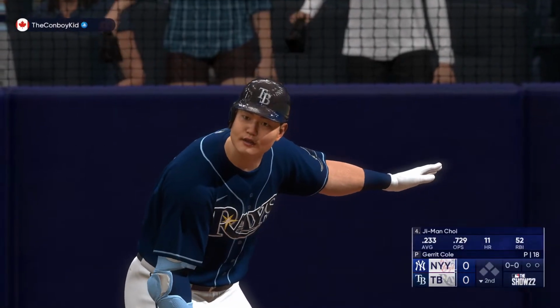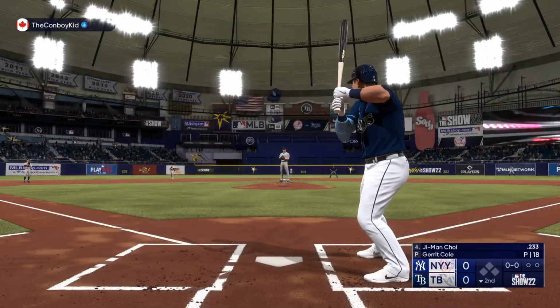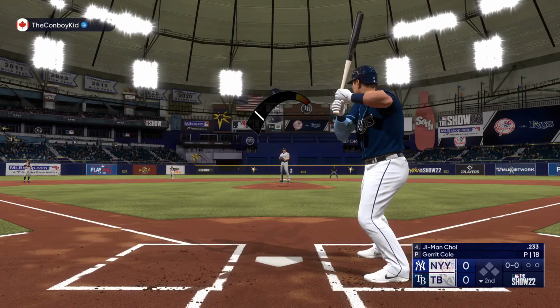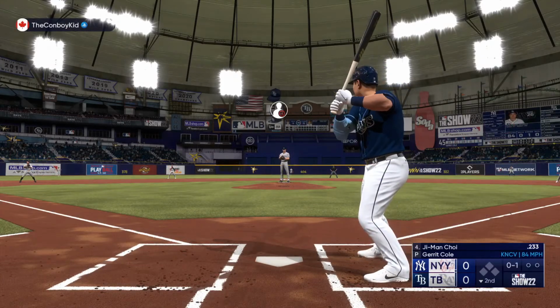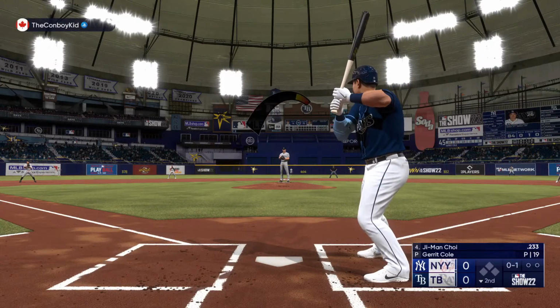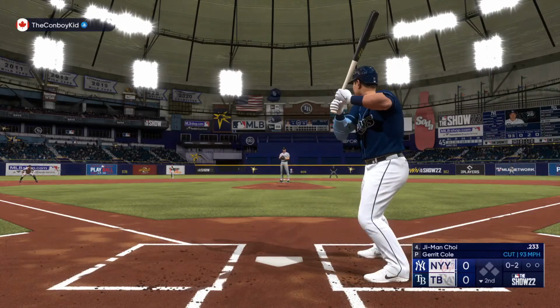Ready to go for the last half of the inning. And now the hitter, Ji-Man Choi, for the Rays. When you think about it, he may be in the league for the next 10 or 15 years. Check swing, but he went too far. And that's strike 1. The wind to kick the pitch. Foul ball there.